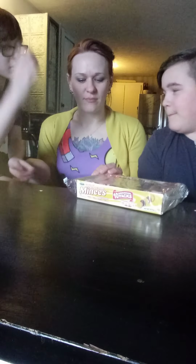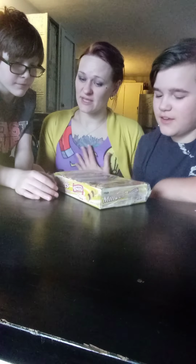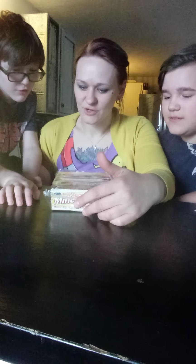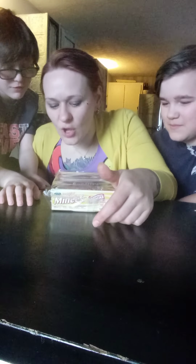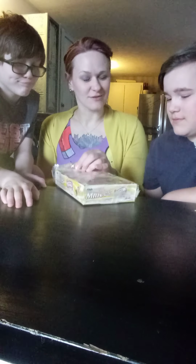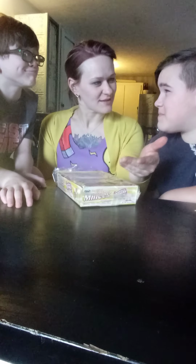You wanna open? Yeah, they're pretend Oreos. They're minis. They're smaller than Oreos, but they're a global brand. We got them at the Dollar Tree, and I was like, that's a lot of cookies for a dollar. So we should give them a try and see if they are worth the multiple cents that they are per cookie.